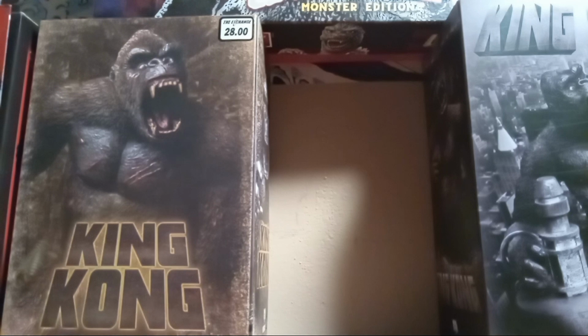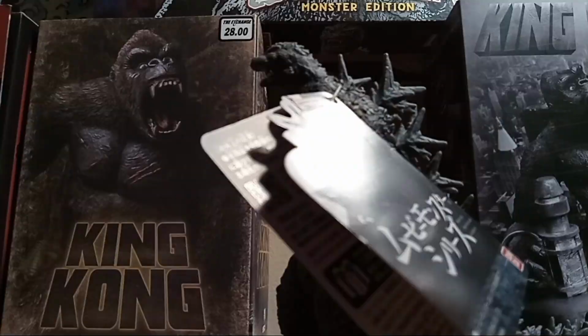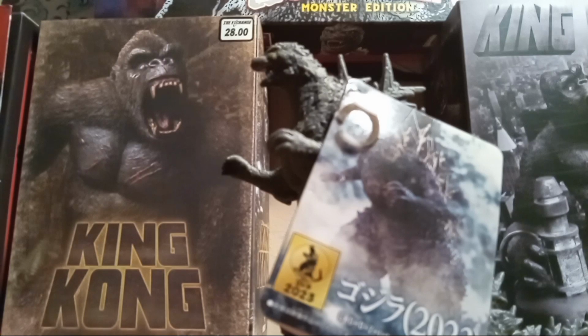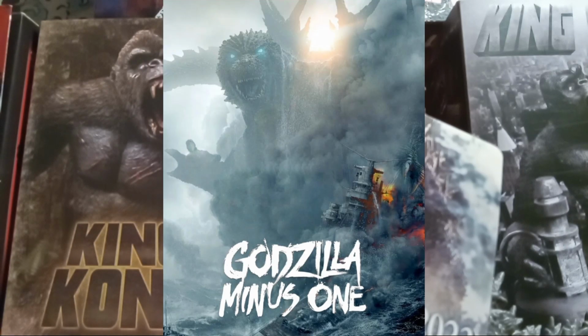Let's get on with Godzilla -1. Boom, yeah, Godzilla -1. I just recently watched the Minus Color version. It was really good. I don't think it's as good as the original version, but it's still awesome. Also, the color one looks better. It's in 4K, so of course it's gonna be better to me.